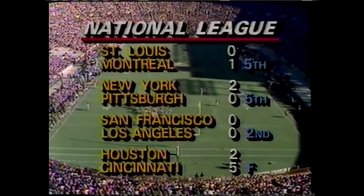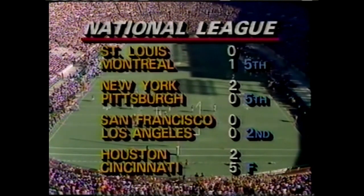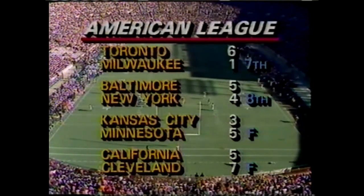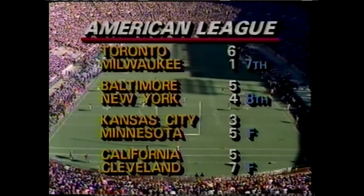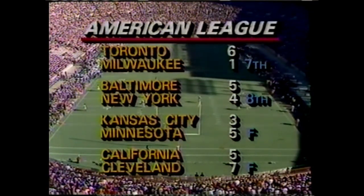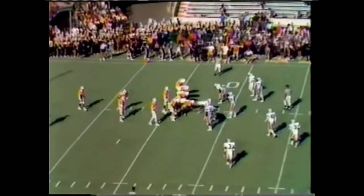Their National League scores. One final, Cincinnati. Oh, those Reds hanging on, aren't they? Beat Houston today. The Dodgers and Giants are playing out west, and they're scoreless. The American League, you've got a couple of finals. Minnesota beating Kansas City, and Cleveland beat California again. Both those teams lost last night, so they're going the wrong direction. But they do play next week, 3 games, so they should settle it there.